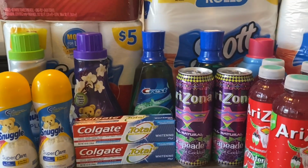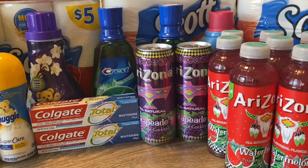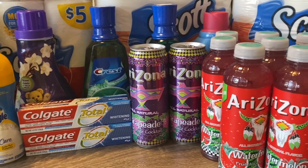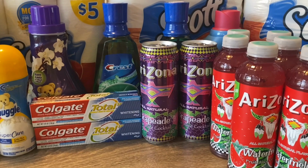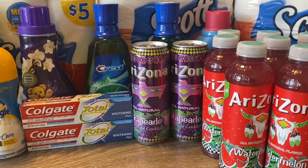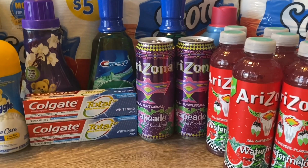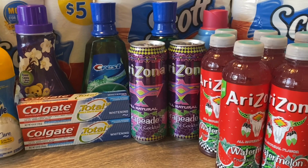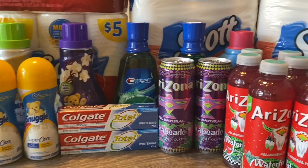Now you can go to the Scott brand website and see if you can print off some coupons. Unfortunately, on my account and my husband's account, we didn't have any more of the coupons, probably because I already had printed them last week sometime, so I wasn't able to print any coupons for the Scott this week, but that is okay. So if you want to stock up, just go to the Scott brand website to see if you can print off some of those coupons. And so that is everything that I got in my second transaction.